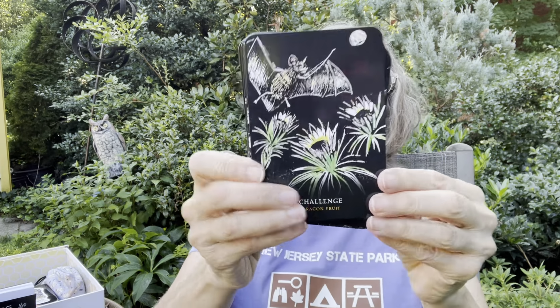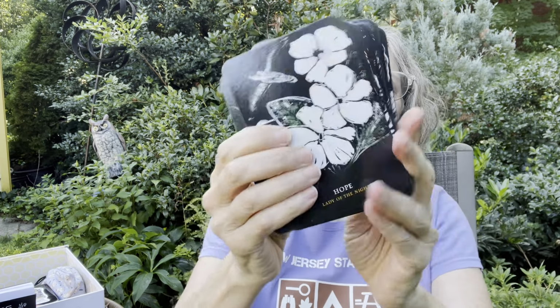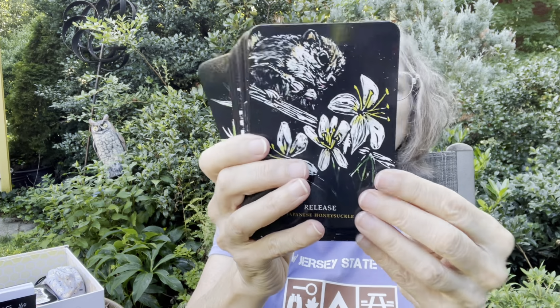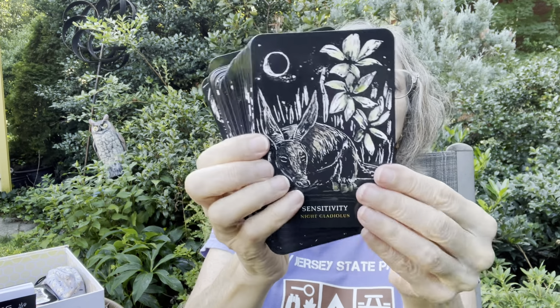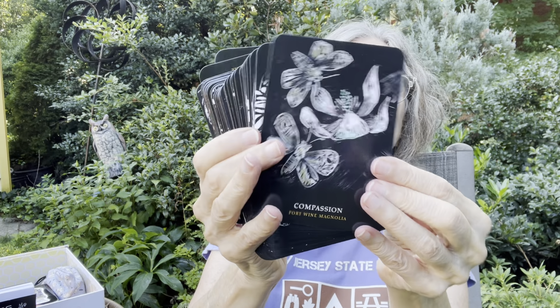All right, the Flowers of the Night Oracle. This is something I have a mixed relationship with. I'm not sure about this deck. Every time I take it out to use it, and people get it for use in the cold winter because it's dark, every time I take it out to use it, I'm not that comfortable with it. I don't know why. I haven't figured it out, and I haven't used it enough because I do have this discomfort with it. And it is mostly plants, but as you saw, there are some animals, right? Like we've got a night animal here. And I really don't know what that is. That critter.